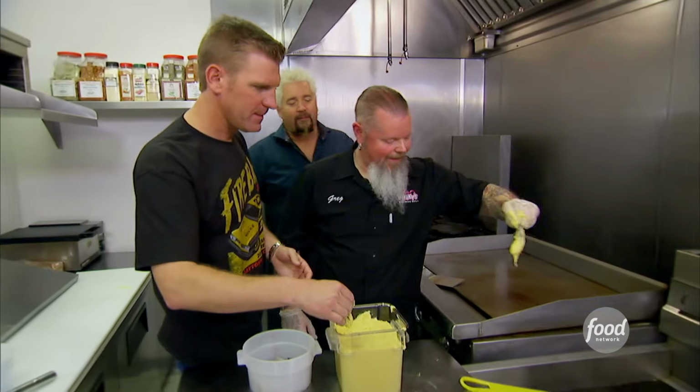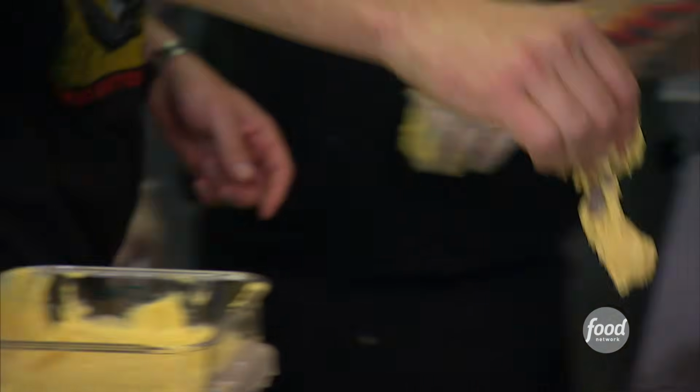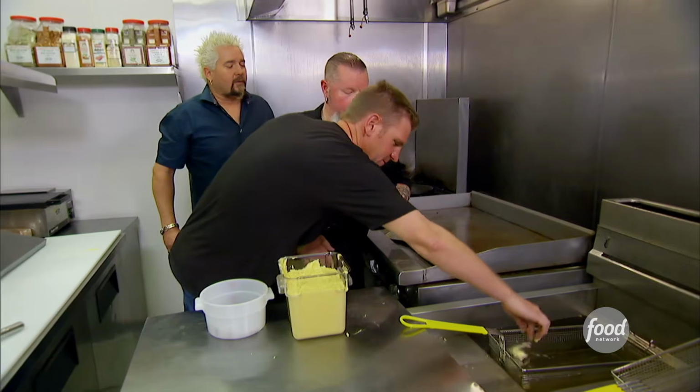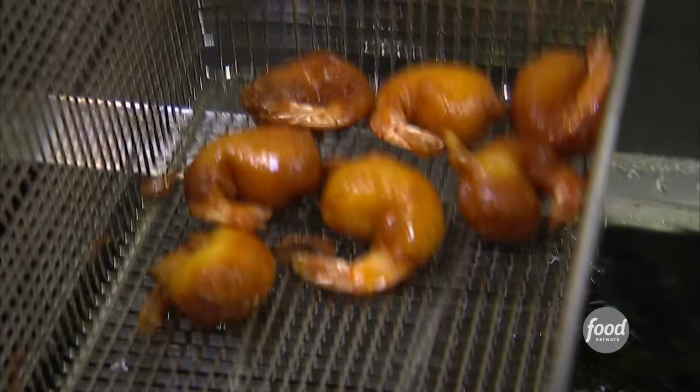21-25 shrimp. Grab them by the tail, dump them in. Okay, gotta set them in there nice and easy. Float them a bit, set it in, and let it go. That's so it doesn't just sink to the bottom. Let her fry. There you go. What? Corn dog shrimp ready to go.